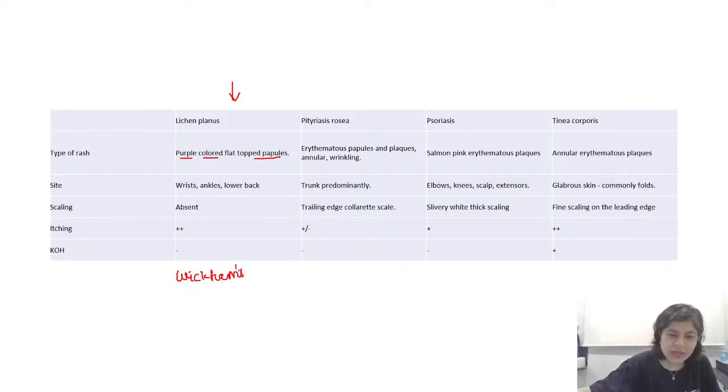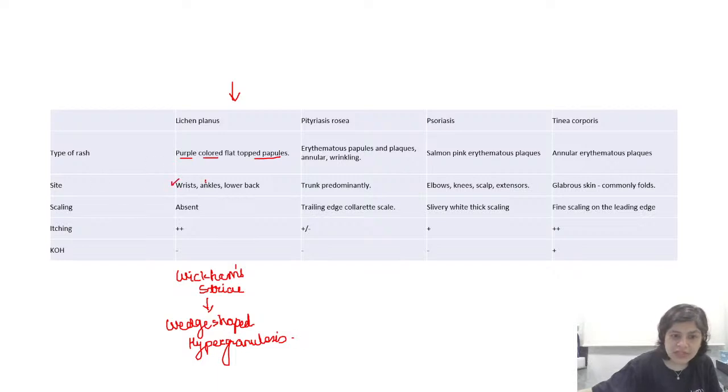Wickham's striae are the reticulate striae which you see on the surface of a papule of classical lichen planus when you apply an oil drop and you see it via a magnifying lens. So Wickham's striae are seen clinically because of the histopathological appearance of wedge-shaped hypergranulosis in the histopathology of lichen planus. So the sites are usually the wrists, ankles and the lower back. Scaling is usually absent, itching is present and the KOH mount is obviously negative.